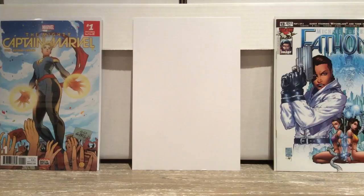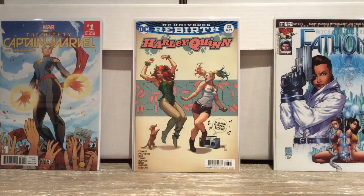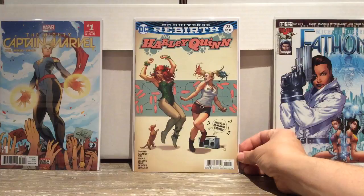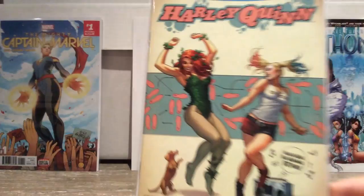I also have a Cho cover. I have a lot of Cho in my personal collection. Again, I'm just showing you covers that I bought recently. This actually I bought off the stand probably sometime during the summer. Just thought this was a phenomenal Cho cover. You know, his Harley Quinn covers are touch and go with me. Some of them, like this one, just outstanding.